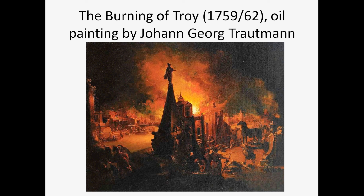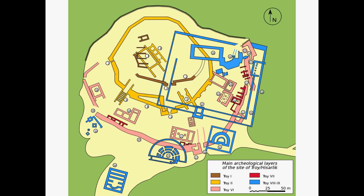Now, Alexander the Great made a pilgrimage to the site traditionally identified as Troy, Hisarlik, in modern Turkey, before embarking on his conquests of the Persian Empire. Archaeologists have discovered Bronze Age settlements at this site, one of which seems to have been destroyed in the 13th century BCE, which is the same time frame of the historical Siege of Troy. That's when it was supposed to have happened.